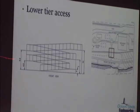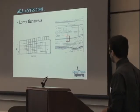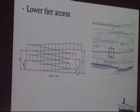And for lower tier access, since we have 2 tiers, which the top tier is at an elevation of 19 feet and the bottom tier is at an elevation of 7 feet, I've developed an ADA ramp, which is compliant with all the code, to allow access for people in wheelchairs to get to the bottom tier.